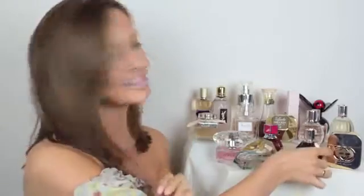It's got the sweet notes of bergamot and jasmine, but then it's also a little bit balmy, which I feel makes it seem very warm when you smell it. It's also got the spiciness, and it's got definite vanilla in it, musk, and patchouli. It's very, very sensual.